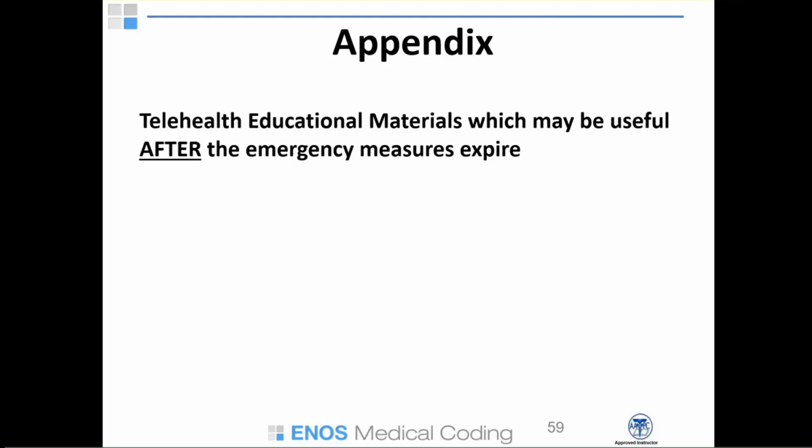Can the provider provide these services from their home? There are no restrictions for the location of the provider at this time. And if they're billing from their home location, is there a place of service? The place of service is 02. There is no location for the physician's home per se. The location for all of these telehealth services will be 02 to indicate that it was done via technology, the connection for telehealth, rather than in person.